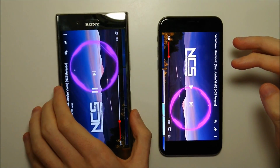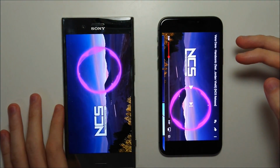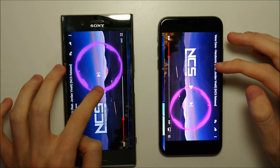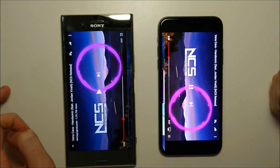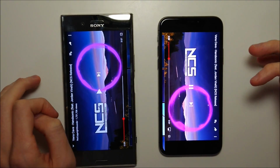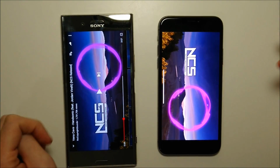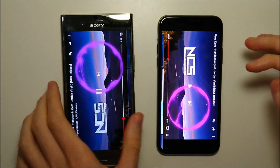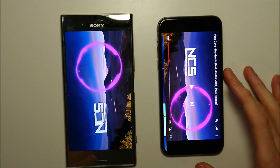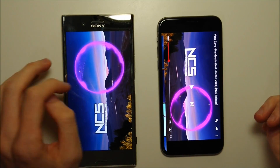And one more time on the Sony. Alright, so clearly the iPhone does get louder. Oh, and I forgot to mention, both these phones have dual speakers on them. The Sony's are front facing. So yeah, both phones, excellent quality sound on them.